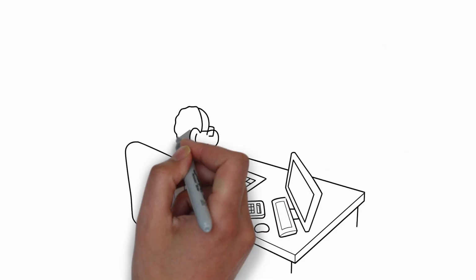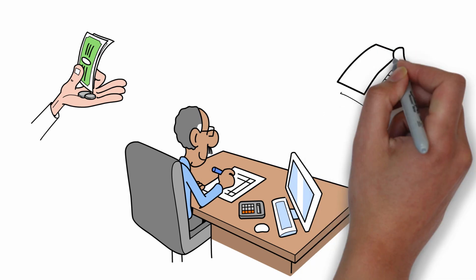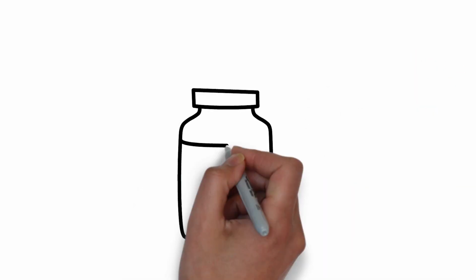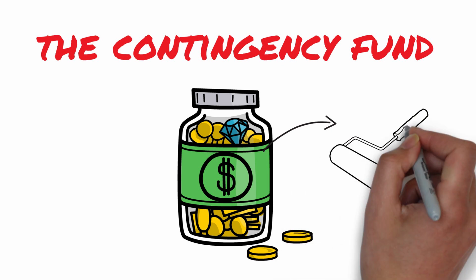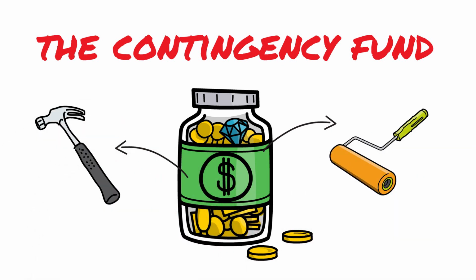Remember, accuracy is key. Estimating too low can land you in hot water, while overestimating ties up cash that could be used elsewhere. Let's not forget the secret ingredient of any budget, the contingency fund. This is your safety net for when the unexpected happens, and trust me, it often does.